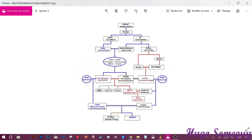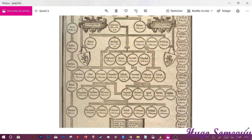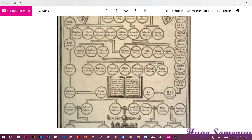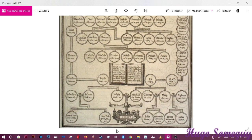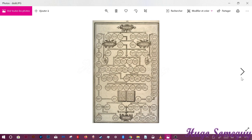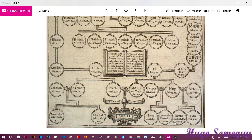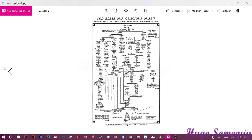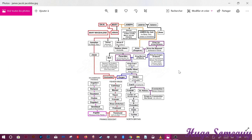So we found out that, yeah, you have them, you can take pictures. This is the Lions of Scotland. Christ, with James here again, King Arthur. You see here. And that's all we got. You know, we have many.